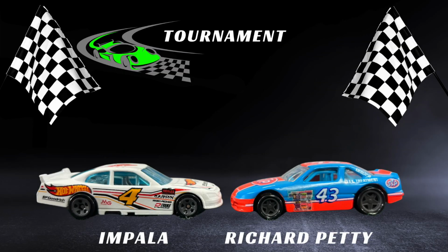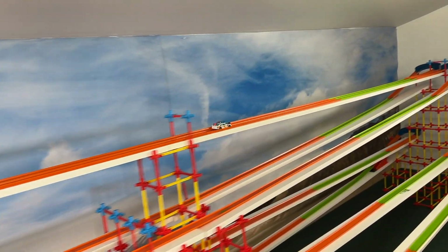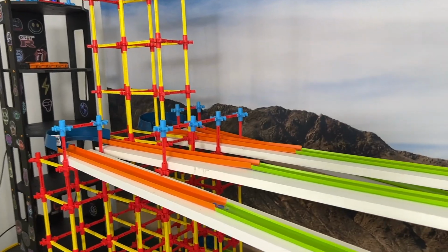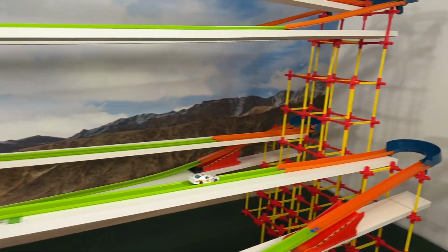Impala and the Richard Petty. Number 4, number 43. I hate to jump to conclusions, but I think we kind of know who's going to win here. Impala on the near side, bright white, beautiful decals, fast racer, probably one of the better ones on this NASCAR team. But on the far side, we got the Richard Petty, bright blue and orange, 43 in white on the side, dark wheels, and nothing but speed.